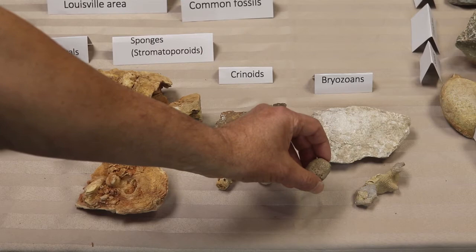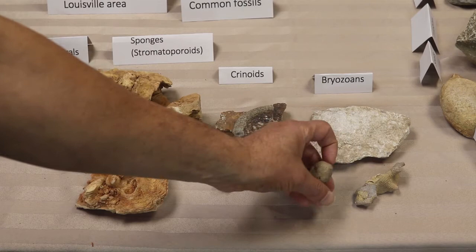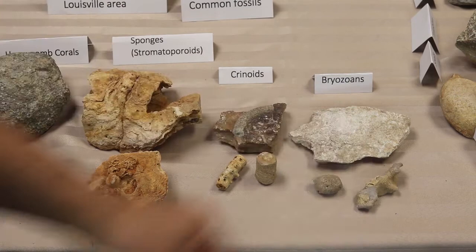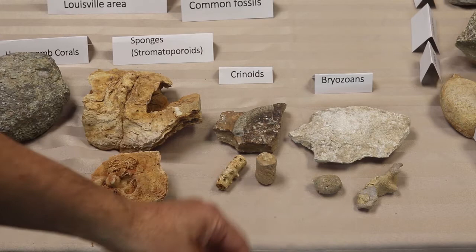And they occur in a wide variety of shapes. I just pulled out two from our collections. This one is kind of a rounded mound shape. And this is more of a flattened frond with bumps all over it. But colonial bryozoans can be smooth or bumpy. They can encrust. They can grow upright. They can do all sorts of different things.